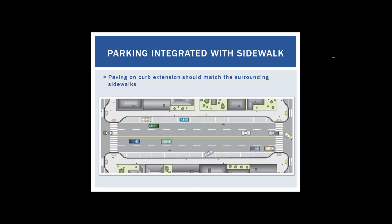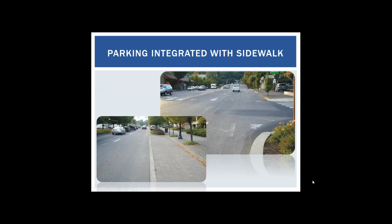Okay, parking integrated with the sidewalk. Here's some examples that we'll talk about. In this case, it's just a schematic which shows that the curb extension is the same material as the sidewalk, and to the motorist, it makes it look a little more restrictive, if you will, and helps give them a sense to slow down a little bit as they're passing through these kinds of areas. This is only a schematic, but here's a couple examples that show that in better detail.